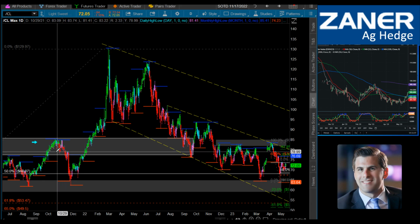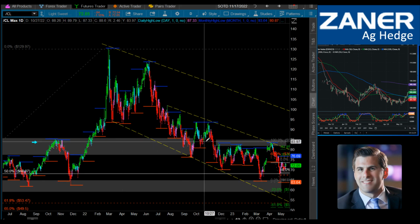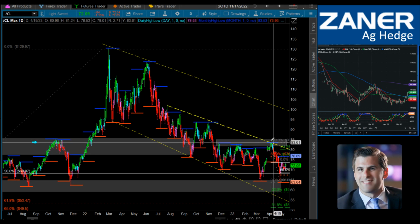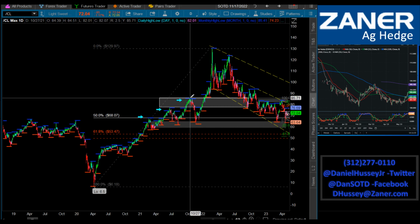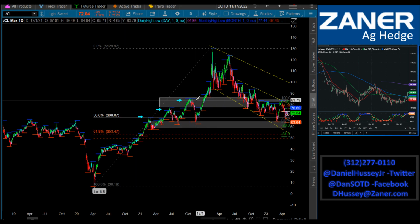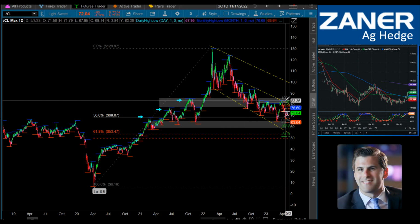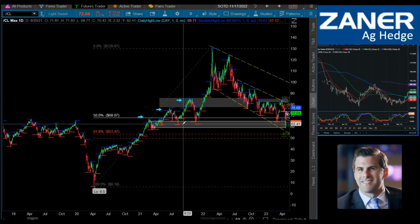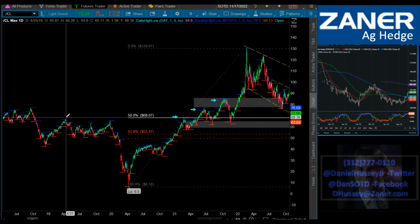Once we broke out through the 85 figure, found no support on the way back down, we're now finding it again as resistance, which was very similar to where we found resistance back in the 2021 through 2022 period. And I'm fearful that if the market can't get legs above 84 again, we've got a neckline at 60 where crude oil seems to pivot around 60, and there's some macro fundamental reasons why.